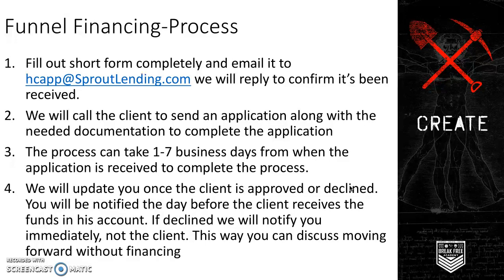The process can take anywhere between 1 and 7 business days. The stronger the client and the quicker we have all their statements in, the quicker the process is going to be. If the client has bad credit, or they want, let's say, some of our higher end bank loans, it could take a little bit longer. Either way, we're going to update you throughout the entire process. We'll let you know when they send their statements in. We'll let you know if they're approved or declined. Again, if they get declined, we're going to reach out to you and let you know. This way you can still complete the transaction.